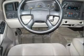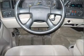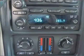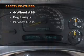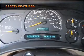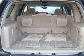Air conditioning, power door locks, power windows, power steering, cruise control, power mirrors, an alarm system, an AM/FM stereo with a CD player, an adjustable tilt steering wheel. If safety is a high priority, rest assured knowing that these top safety components are included. Front ventilated disc brakes, passenger airbag, daytime running lights.